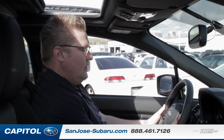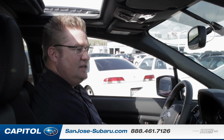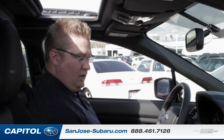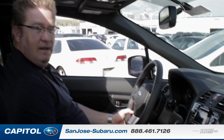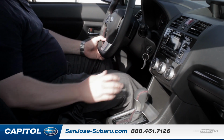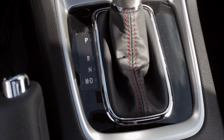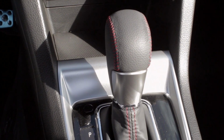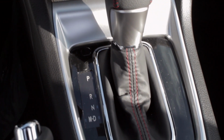We had lots of guys go up to the ride and drive that Subaru held, and they actually drove this car and said that it was more impressive than the manual. And we're all WRX drivers that have been manuals forever. So the new CVT transmission, don't be afraid of it, give it a shot. It's a sweet, sweet transmission, and they did a really good job making an automatic sports car.